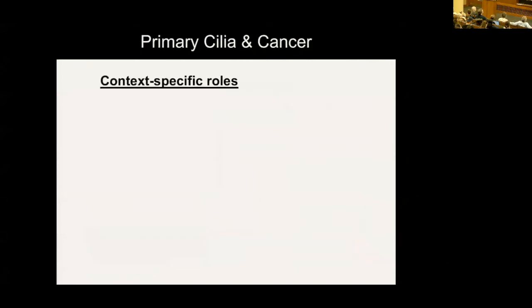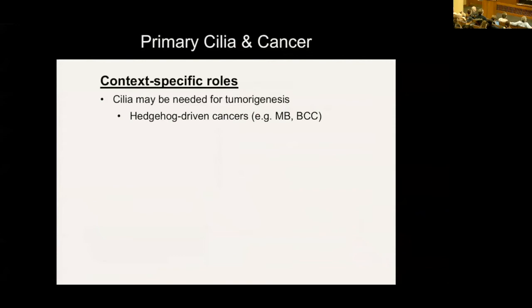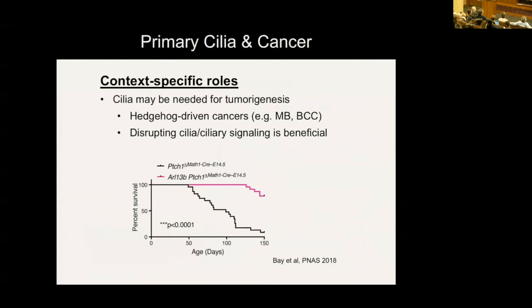So how does this relate to the roles of cilia in cancer? One thing I want to emphasize is that the roles of cilia in cancer are really context specific. In some cases, cilia are actually required for tumorigenesis. This is exemplified by these hedgehog-driven cancers, medulloblastoma and basal cell carcinoma, where cilia are needed for tumorigenesis, and therefore disrupting cilia or ciliary signaling is potentially beneficial. A nice piece of data demonstrating this principle is in this mouse model of medulloblastoma in which hedgehog pathway signaling is activated. When you combine this hedgehog-activating mutation with a ciliary mutation that disrupts cilium function, that greatly extends survival in this mouse model of medulloblastoma.